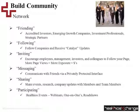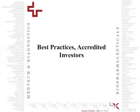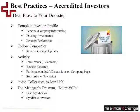We also have one-on-ones and roadshows with strategics across the country, putting you together, introducing you to some of the leading strategics in your space. So from a best practices perspective for accredited investors, just in summary, what would be best practices for investors? Essentially, this is what you have.